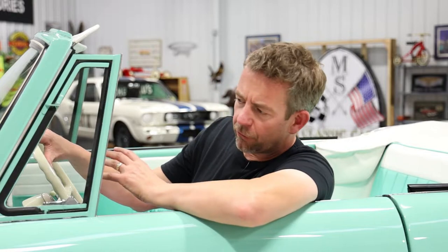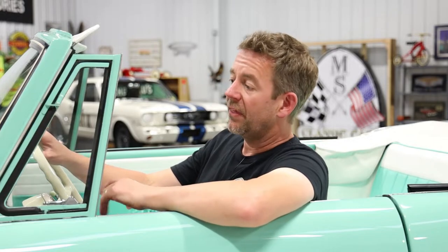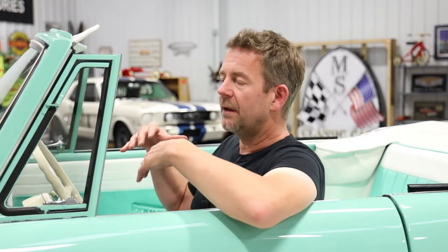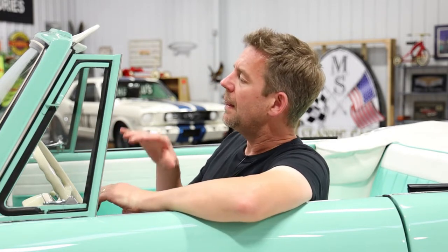As I had said earlier, when I was at the Barrett-Jackson auction looking at that red car that I had sold, I was pretty impressed with the body, because these from the factory were not perfect. They weren't super expensive. They weren't done to super high standards. And I was really impressed with the overall fit and finish of that particular vehicle. And again, I would say this one is equally as nice.